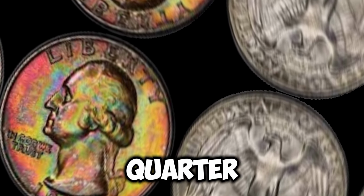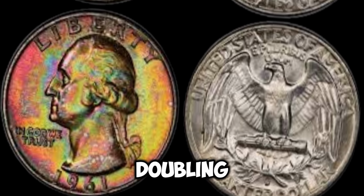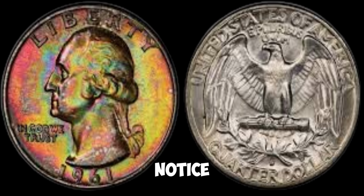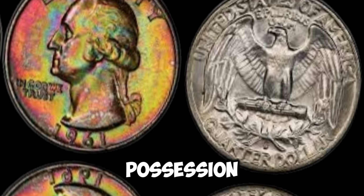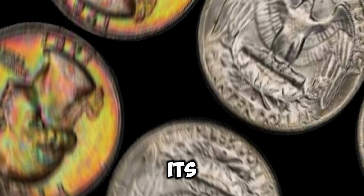So, how do you know if you have a 1961 Washington quarter dollar with the double die error? One key indicator is the doubling of the inscriptions on the coin, such as "In God We Trust" or the mint mark. Additionally, you may notice a slight shift or distortion in the design elements, indicating the presence of the error. If you suspect that you have one of these rare coins in your possession, it's essential to have it authenticated by a professional numismatist to confirm its value and rarity.